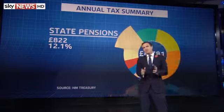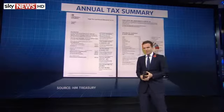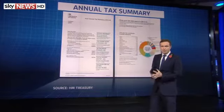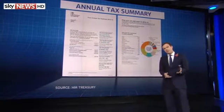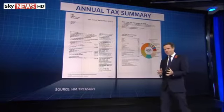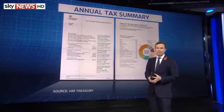So, 8 million self-employed workers will be able to access their statements online. A further 16 million people on pay-as-you-earn will be sent theirs in the post over the next 7 weeks. All of us at a cost of £5 million.